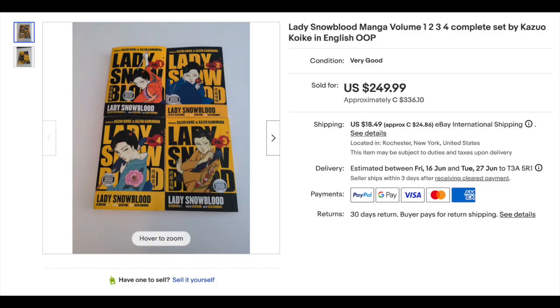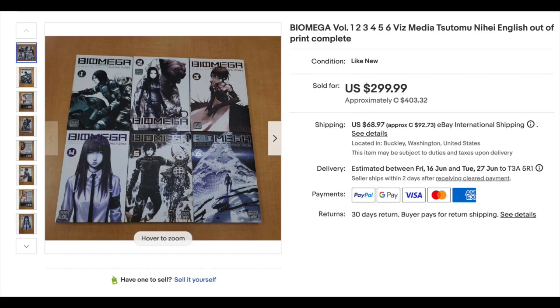Honorable mention number 4, again, and I have had this one before, it's Lady Snowblood, volumes 1 to 4, $250, $62.50 per book, Dark Horse, 2005. And my final honorable mention for these small little collections that are very loved and usually go for good dollars is Bio Manga, volumes 1 through 6, $300. That's $50 per volume, Viz Media, 2010.